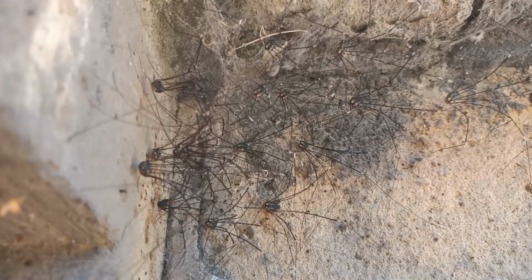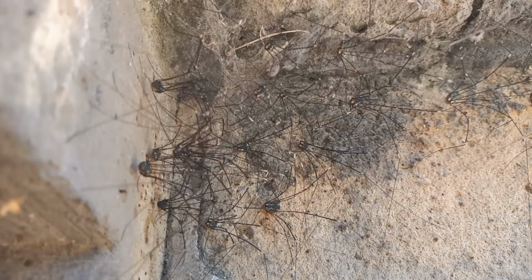There's individuals sort of spread out, but there's several aggregations like this one, and these have got one or still two molts to go yet. We're still only towards the middle of July. Some have got at least double the size to go yet.